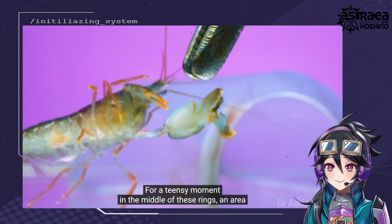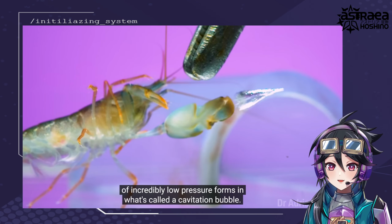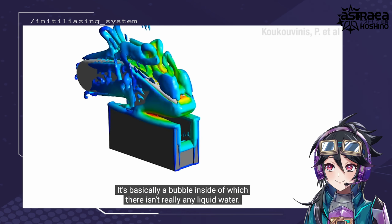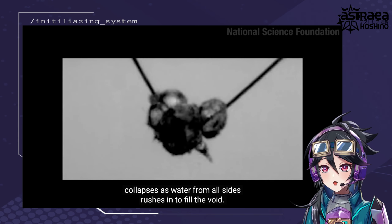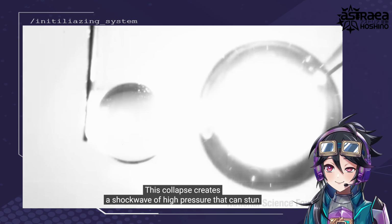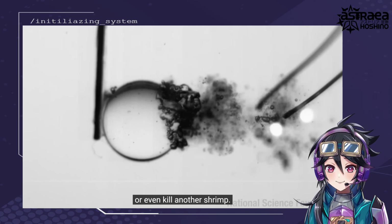For a teensy moment in the middle of these rings, an area of incredibly low pressure forms in what's called a cavitation bubble. It's basically a bubble inside of which there isn't really any liquid water. And in an instant, the whole thing collapses as water from all sides rushes in to fill the void. This collapse creates a shockwave of high pressure that can stun or even kill another shrimp.